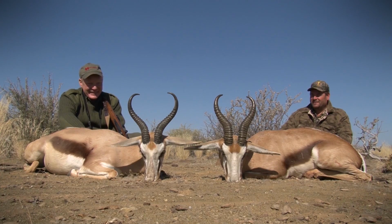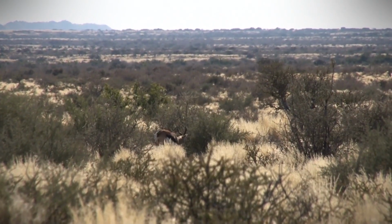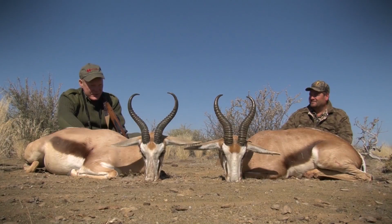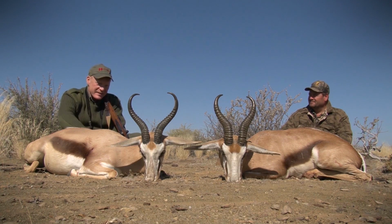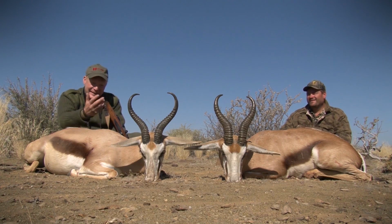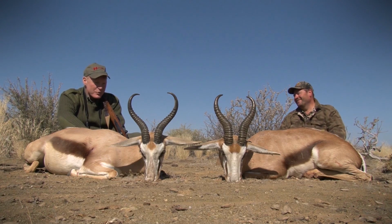Joined the group, and you made an incredibly good shot. You dropped him in his tracks, and the Springbok didn't even spook. The herd just stood. And you took the second one, a great shot. Well, these are both beautiful rams, beautiful Kalahari Springbok. This one's a little bit wider and maybe a half an inch longer, and this one's a little narrower and a little bit heavier. I don't know which is the best, but they're both beautiful rams.